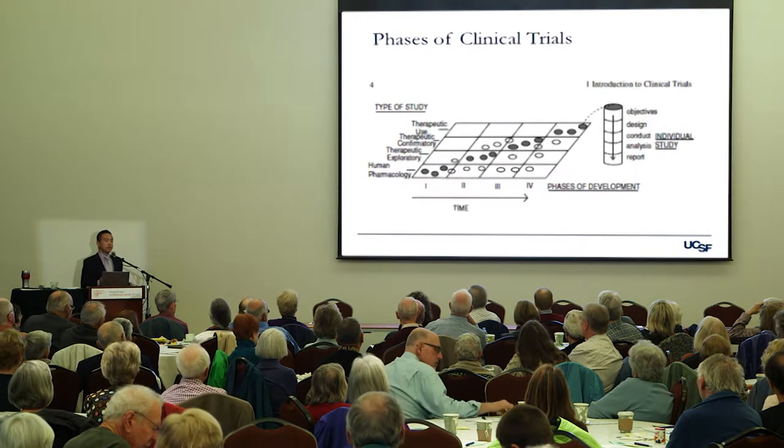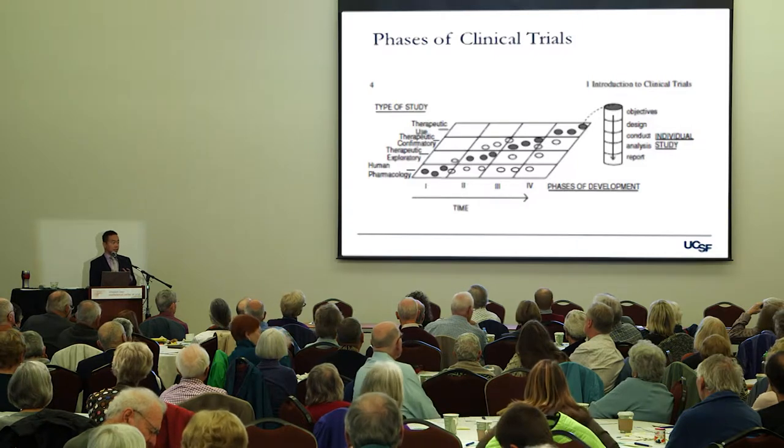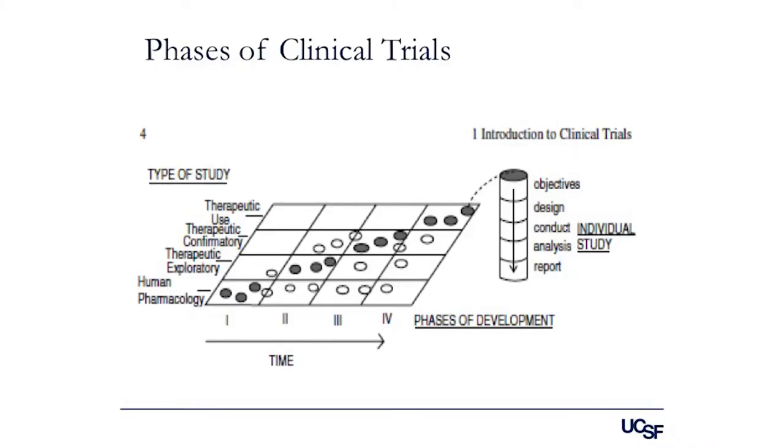So a clinical trial really is a pre-specified research study that is looking at some kind of intervention in a patient group. And it's pre-specified, meaning you have to design ahead of time how many patients you want to see, what kind of outcomes you want to see. So it really provides the best kind of evidence.